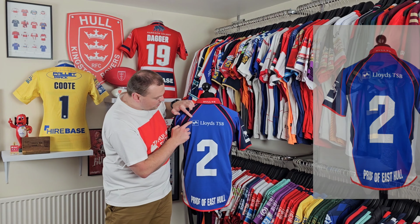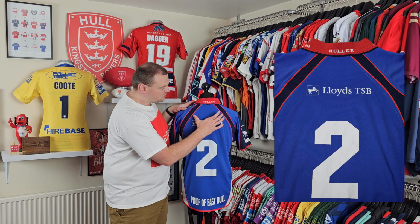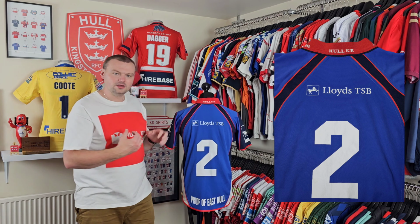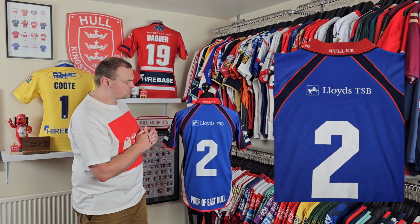Now, it could have maybe gone a little bit higher up, but because of the shape of the curve to the shirt and the size of this Lloyd's TSB patch, if it had been too much higher, it would have probably gone over the piping, which would have then meant that it would have peeled off because it wouldn't have had the correct level of contact point that it needed to be able to successfully stick to the shirt.